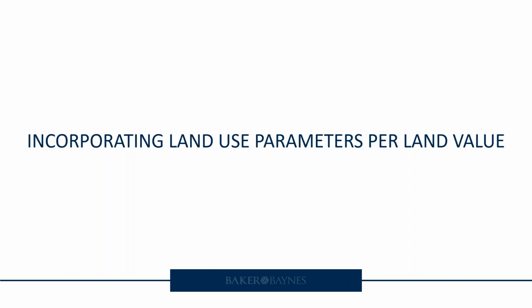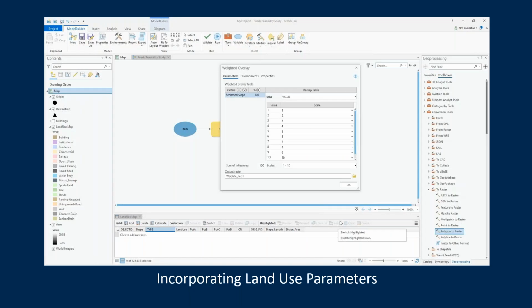Now, once we've added the weighted overlay, we're going to incorporate land use or parcel parameters in here per land value, meaning we will create ranges, let's say 1 to 10, 10 being the most expensive area or land use, and 1 being the lowest. Okay, we can assign different values to different areas, and then the software will keep that in mind and bring it together in the analysis, right? So let's have a look here. So this is what we have.